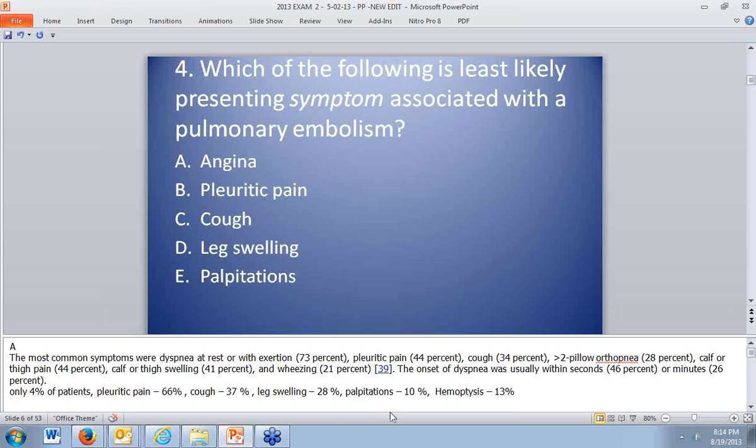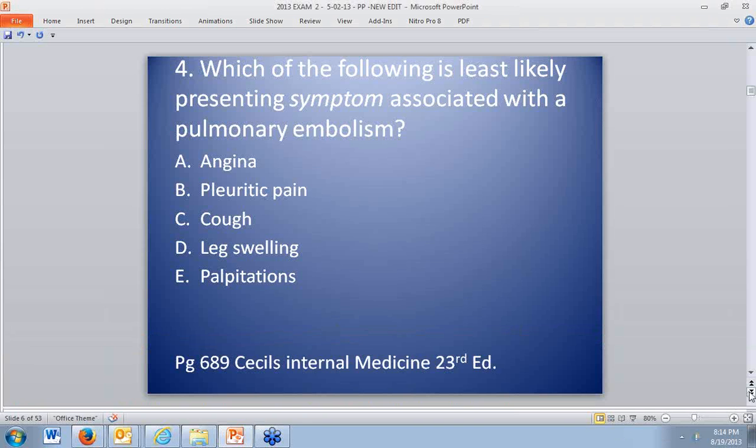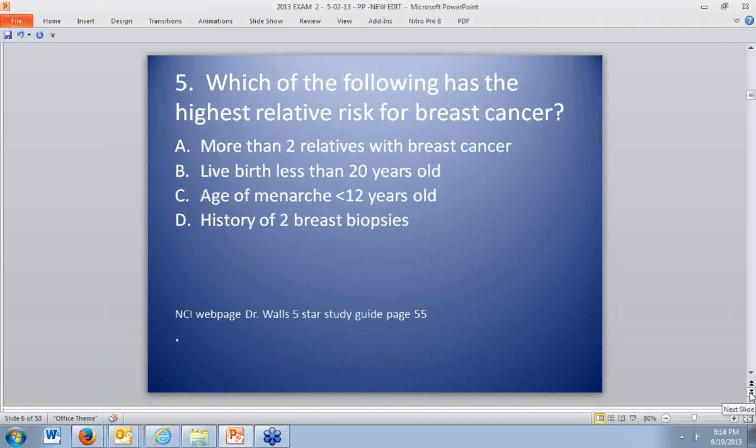4% of patients had the angina. It's really, really low. Okay, so A is the right answer there. Good. We'll move on to the next question, and then I'll have you read one more, and then we'll move on to one more candidate. We'll do 10 questions tonight.